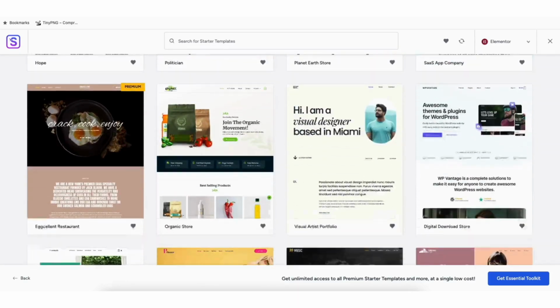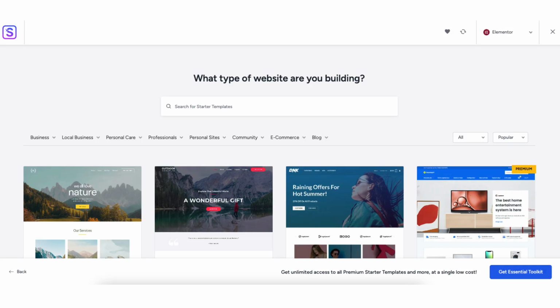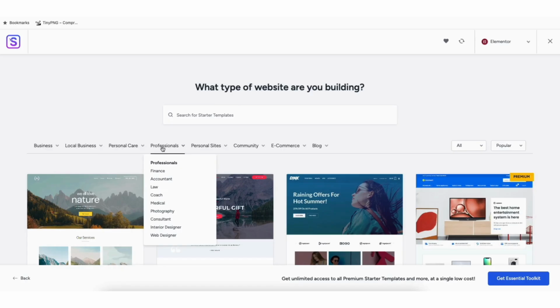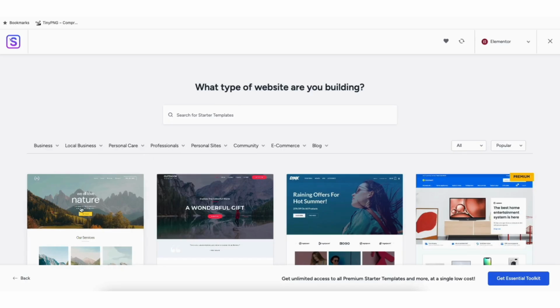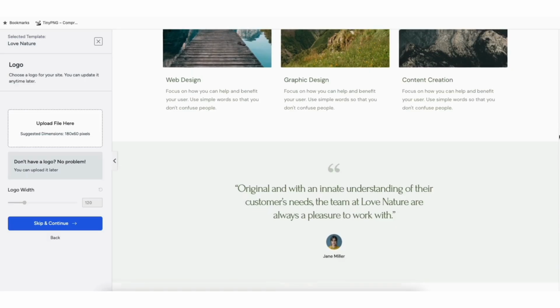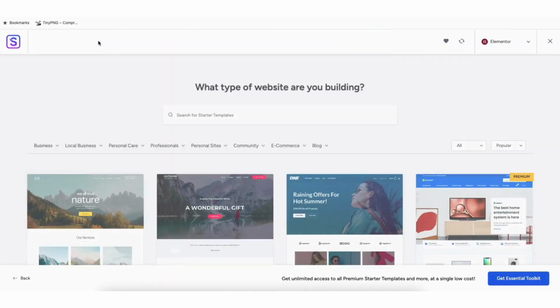You can type in the type of website you want to create to pull up templates based on that. You'll see a bunch of categories you can hover over and select to build your site. If you click a theme, it'll show you what it would look like so you can preview it. Click the X button to go back to the themes page.